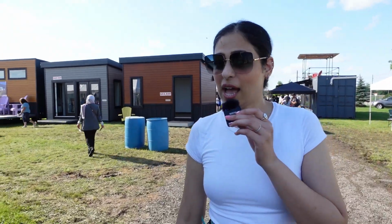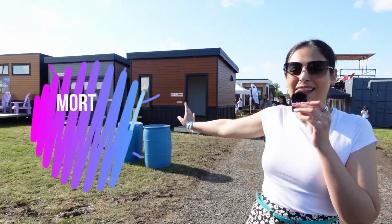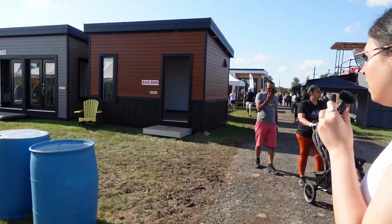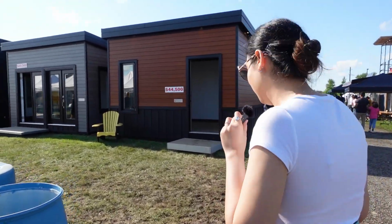So you want a house? There's some that are being sold for less than $50,000. So basically you have these homes that you can put on lots and they make housing affordable and they're really cool. So let's come check it out.